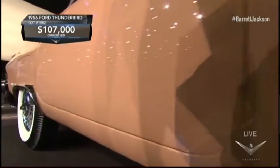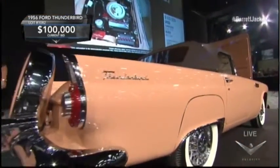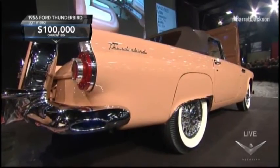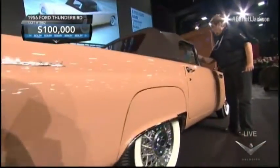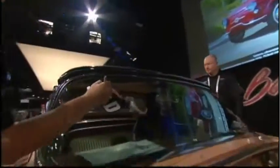Here, 100, 105, 105. I got you now. Hit 105, 105, 100. Yeah, and you'll notice it has not just 4 of the original Thunderbird wheels. It's got 5. That Continental wheel on the back, yeah, that's a real deal as well. And away it sells for $100,000. A 1956 Ford Thunderbird, once again restored by the Minter family.